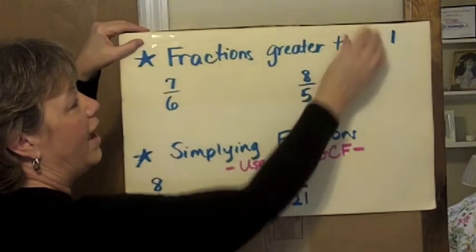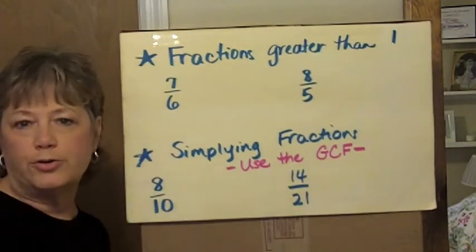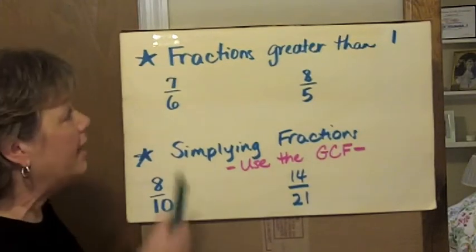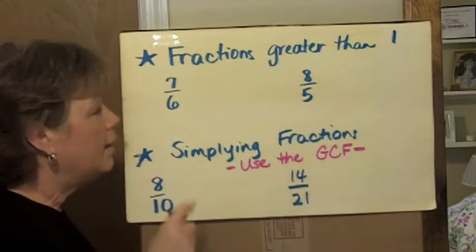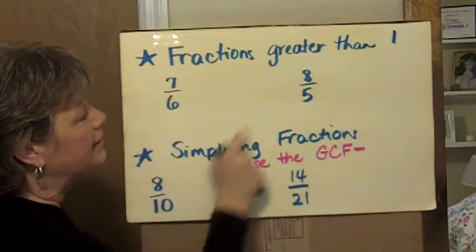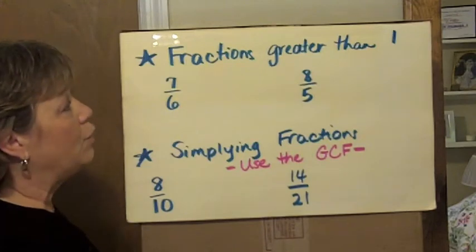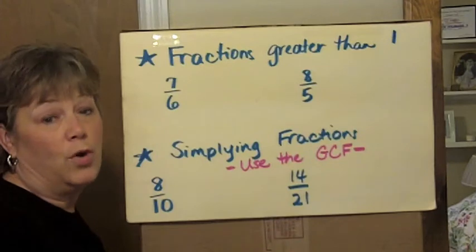when we know that a fraction is greater than 1, I want to make sure that you understand how I know that. First of all, I know that both of these fractions are greater than 1 because the numerator is bigger than the denominator. 7 is bigger than 6, 8 is bigger than 5. So that tells me right away that this simplifies into something greater than 1.